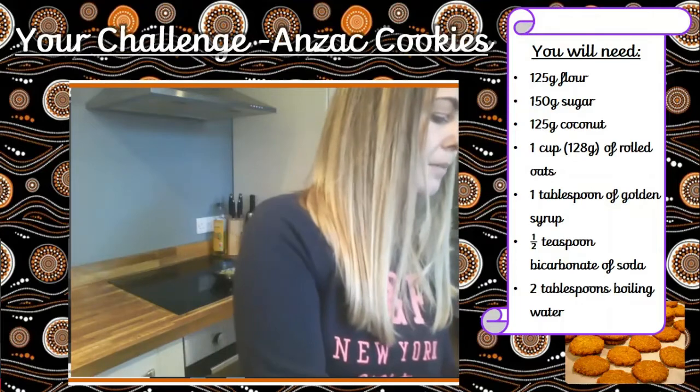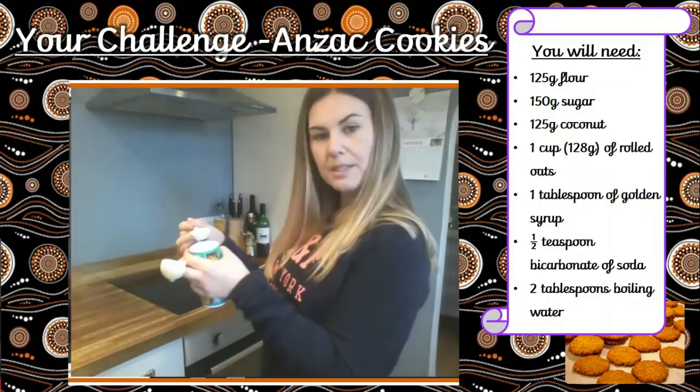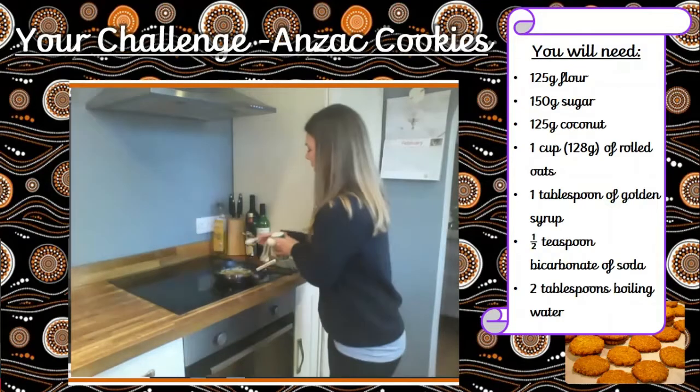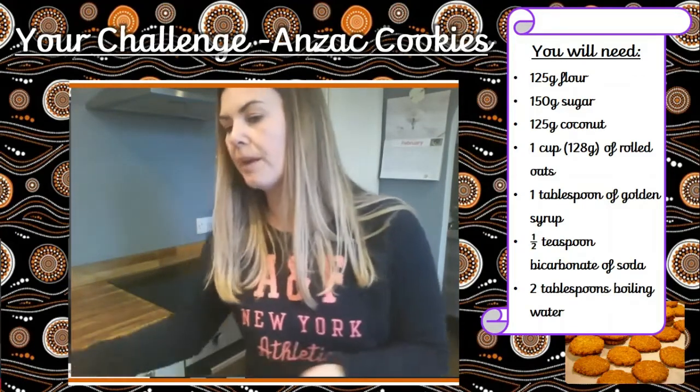I'm going to take my tablespoon. So can you see my, oh, you can't see it very well. Can you see my teaspoon? I'm now going to pop it over here. Put that in. And this is probably what your adult needs to do. This is optional, but it does work.